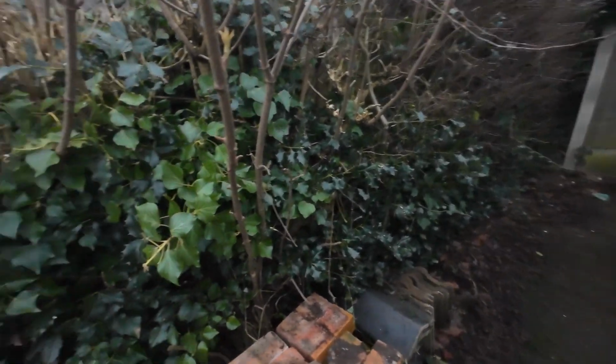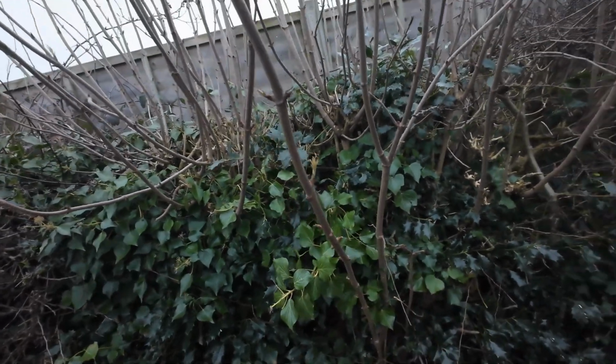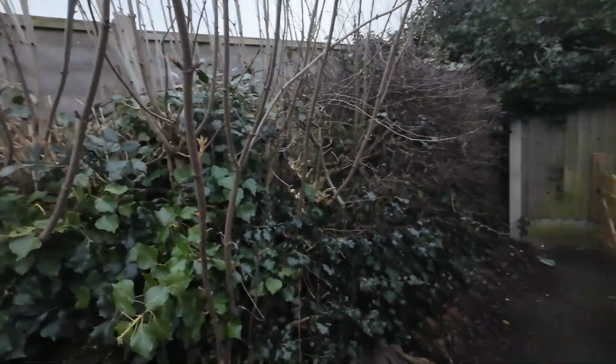I haven't planted this, but I'm hoping it doesn't get nailed because it's an elderflower bush or elder bush, and I want to collect the flowers and maybe some berries later in the season, but I won't get any if it gets chopped, so hoping it survives. Anyway, you can just about see it's starting to bud up. It's looking lush at the moment, so fingers crossed.